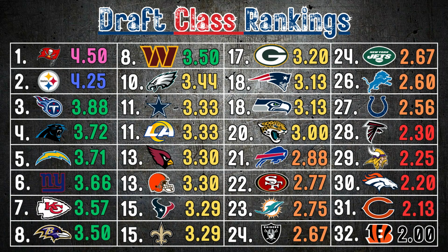Now, the NFC South did a really good job of setting themselves up for success at the top. The Saints also finished in that top half, so they did a really good job as well. But then you had the Falcons, and with the Falcons, it was a combination of asset management, as well as taking players I thought were not worthy of those picks. So I think that they hurt themselves a little bit, especially for a team that should be in contention. I think that the other teams around them got better. Now, the Saints won't be very good just because they're not a good roster, but I think they set themselves up for the future a little bit better. We just talked about the AFC South, so I won't touch on them again. Overall, they did a pretty solid job.